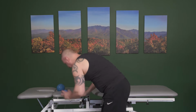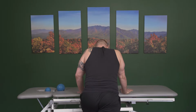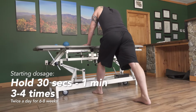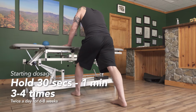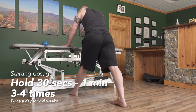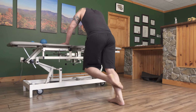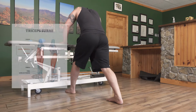Now here's where we lose a lot of people, because it takes a long time. It takes 3 to 4 times, 30 seconds to 1 minute, for the gastroc, knee straight, 2 times a day for 6 to 8 weeks before we have a true improvement in muscle length. Next is knee bent to get lower into the leg and Achilles to bias the soleus muscle.